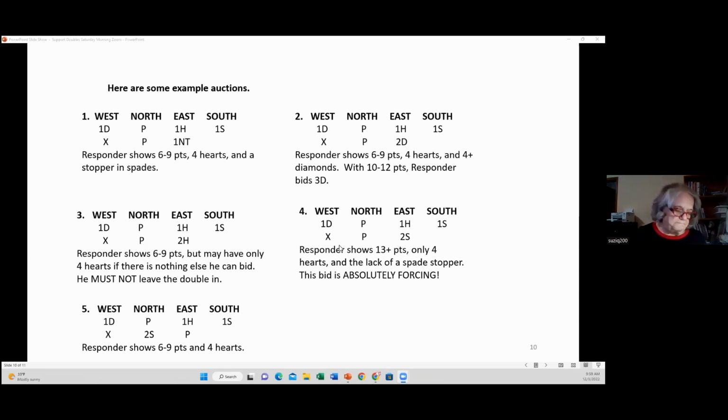Many times, 4-3 fits will produce a game if it's the right 4-3. But you just don't generally want to play there because a lot of times one of the opponents has as many trumps as you do. But this is the kind of hand that is looking for no trump, but has no stop in the opponent's suit. It's absolutely forcing. West can't say, what's my partner doing? Remember, all strange bids are forcing, and Q bids are strange bids because you're bidding the opponent's suit. So this is absolutely forcing. West has to bid something. And it needs to be alerted.